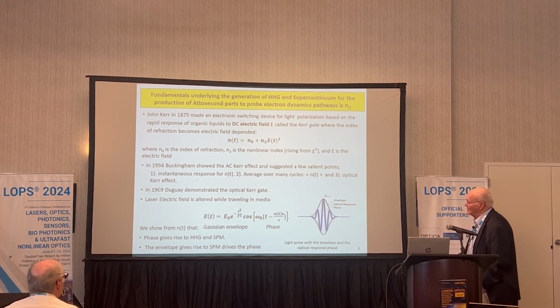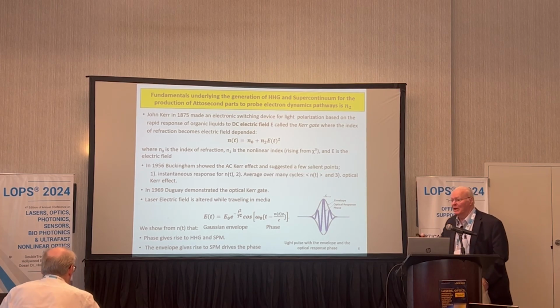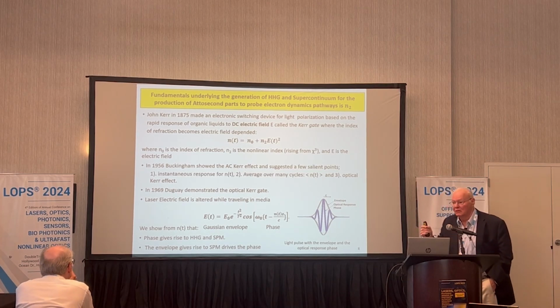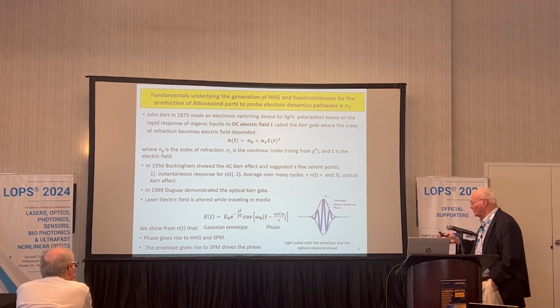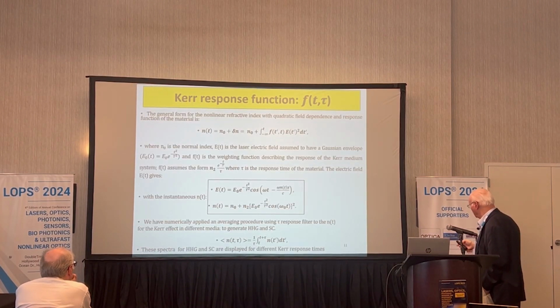And they told people like this at that time. I didn't know this had happened. Years ago, the guy did this great experiment. He introduced the optical Kerr effect. That means they used the laser field with picosecond pulses to introduce an index change.